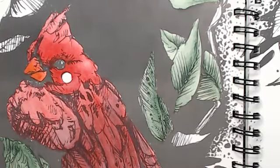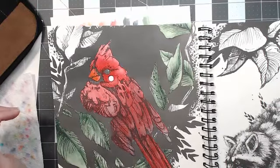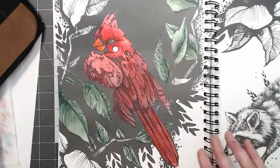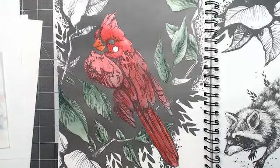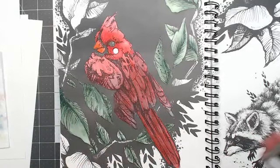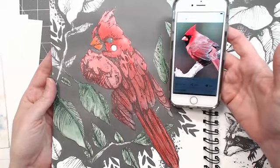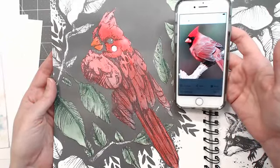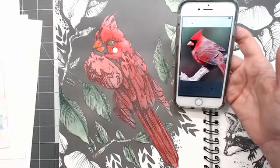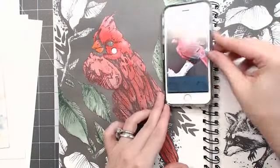Zoom back out. Oh, the page is starting to curl a little bit. Okay, let me move. So, we're getting there. We are getting there. Need to work on this a little bit more. It's a little too gray in my opinion, just based on that picture. So I'll work on it. And this I feel like needs to be lighter. His beak is too dark. But his beak is like pretty close to the color of his head. Kind of crazy.